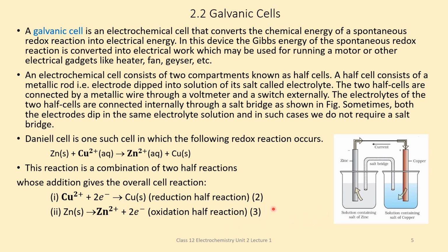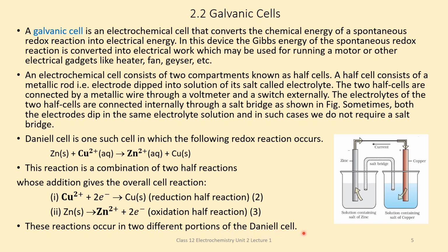Let these two equations be equation number 2 and equation number 3. These reactions occur in two different portions of the Daniell cell. So please remember the reaction on the left half cell is different from the reaction on the right half cell. Reactions are different.